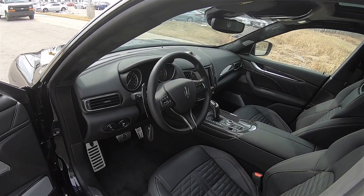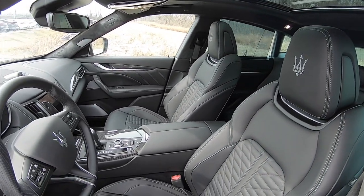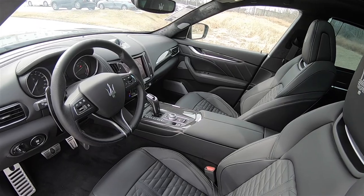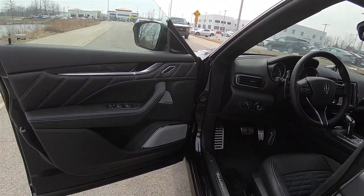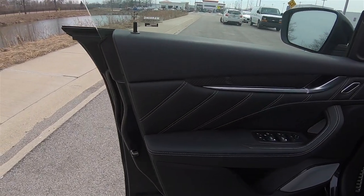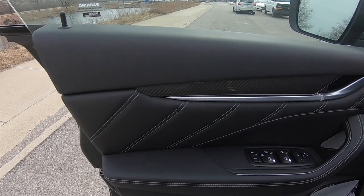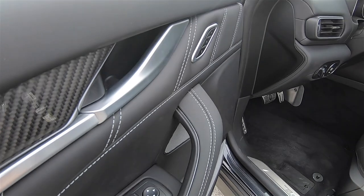And taking a look inside, it is finely crafted with the finest leather, as stated before. Very supportive high back bucket seats. They are the sport buckets with diamond quilting stitching. The leather and carbon fiber continue along the door cards. You've also got a satin steel matte finish. Overall, the styling on the door cards is very nice.